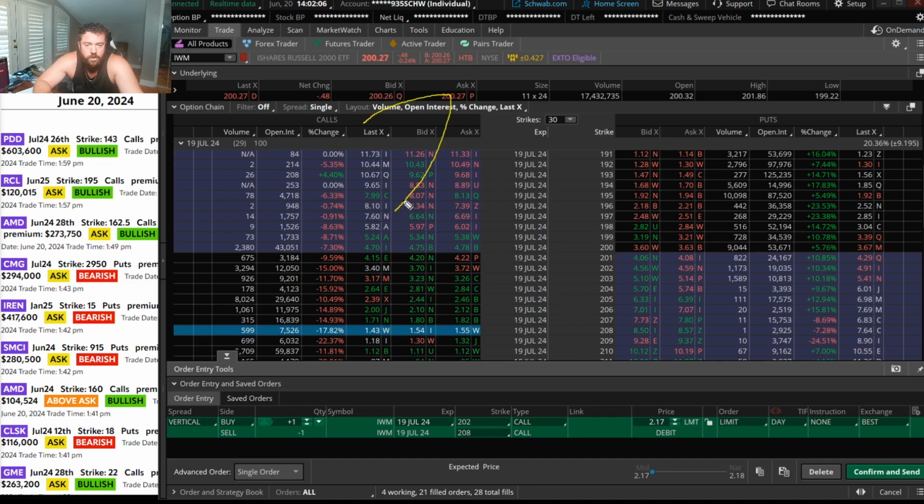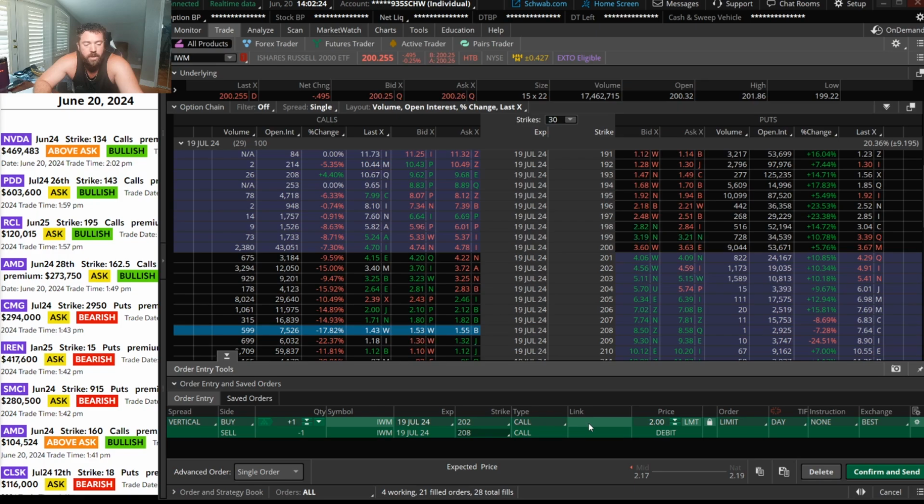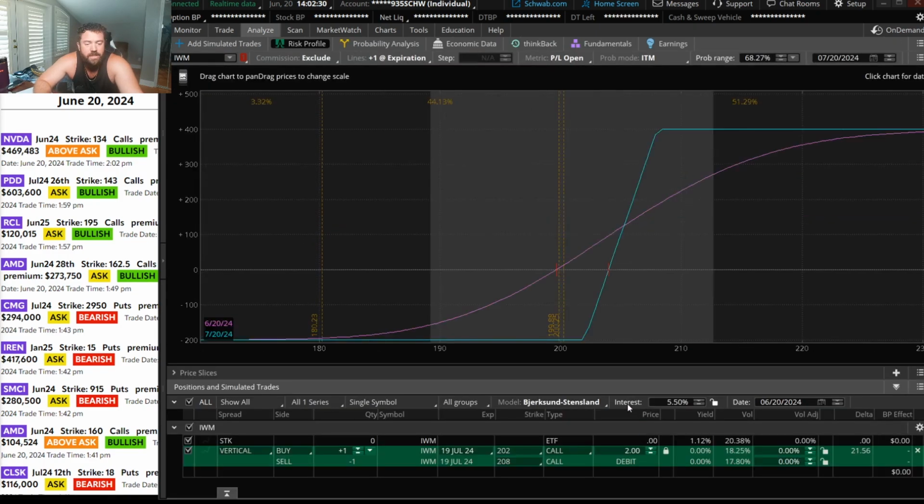I bought the 202 calls, and I'm going to look to sell the 208 calls. That would be the 202, 208 bull call spread. Maybe, let's say it goes down a little bit, I could get filled at $2. So let's look at the risk versus the reward, because I always want to look at what is my max risk per trade. Well, just like a normal call, my max risk would be the price I paid for the options. And since I paid $2, my max loss, if the IWM went under 202, let's say it went to 190, would be $200. $2 multiplied by 100, that's $200 per contract.